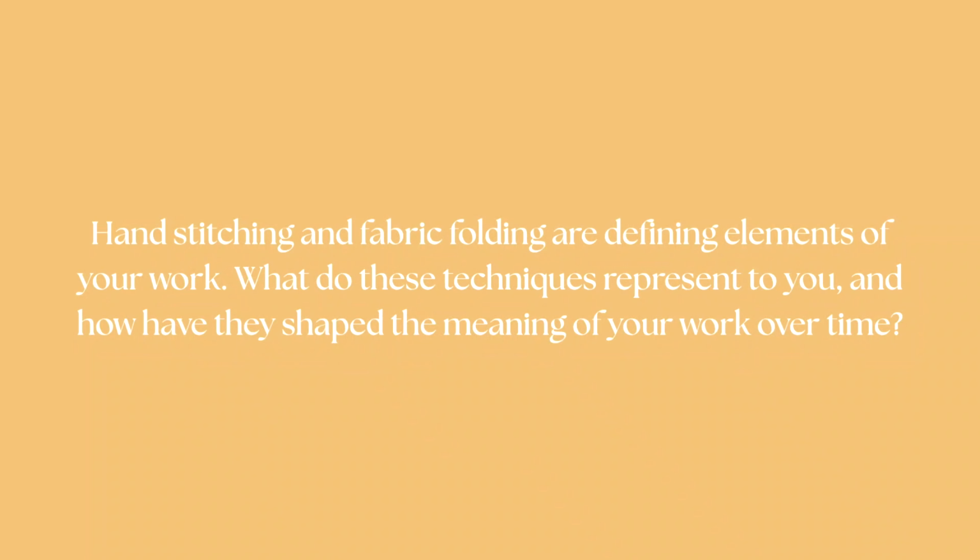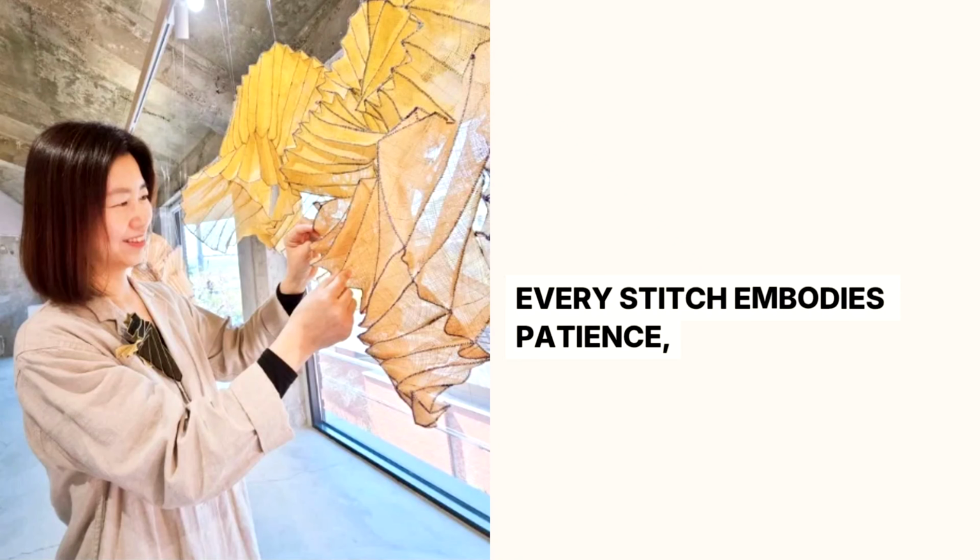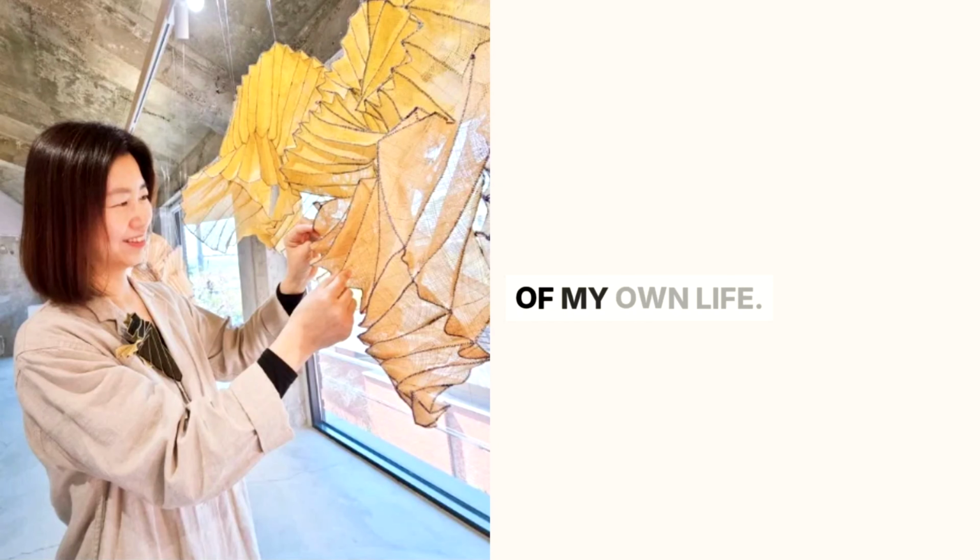Hand stitching and fabric folding are defining elements of your work. What do these techniques represent to you, and how have they shaped the meaning of your work over time? For me, hand stitching is much more than a technique, it is a way of recording time. Every stitch embodies patience, concentration, and the passage of my own life. The thousands of repeated stitches become a meditative practice.